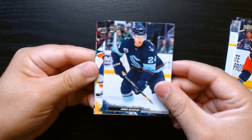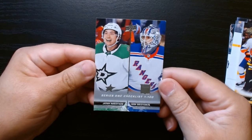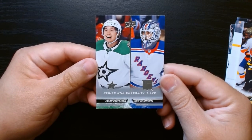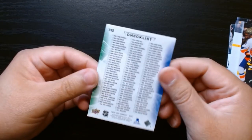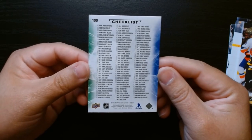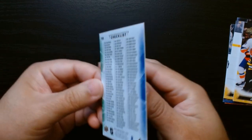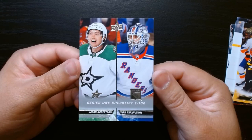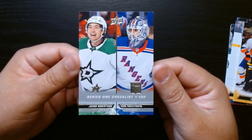Jamie Oleksiak. Okay, nothing here. Oh, this is a cool one. Jason Robertson and Igor Shesterkin on the checklist. A Series 1 checklist. Look at that. You don't see many checklists in sports products anymore. Like you used to see in baseball, you would get checklists all the time back in the 80s and 90s, at least, that I remember. But this is cool to get a checklist.